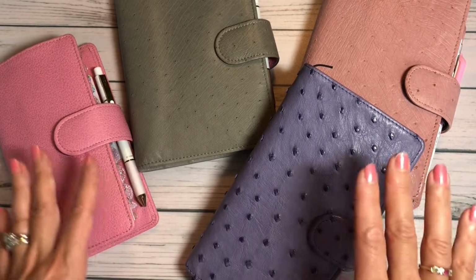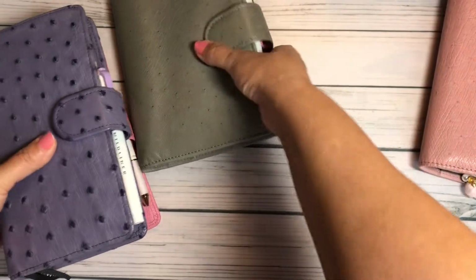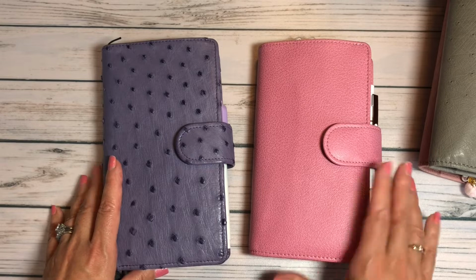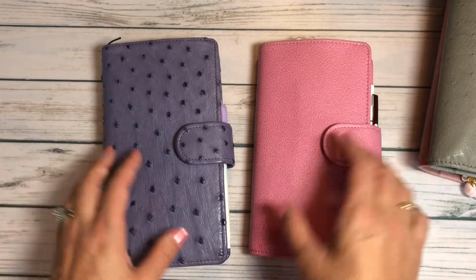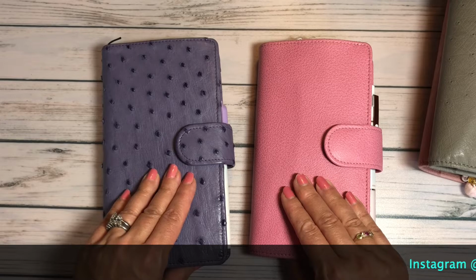So with that being said, I don't want to get on too much of a bunny trail, but I figured I would just show you guys these Speks that I do have, that I have kept. So these two, as you know, are both for the Hobonichi Weeks. Now these are custom codex designs. They're both in the mega size.